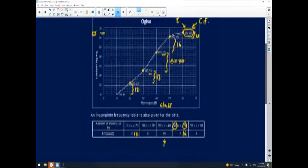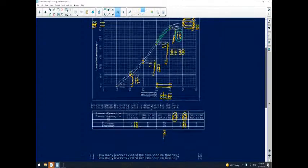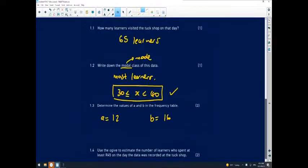By how many units did you move on the y-axis? From this dot of 40, going to the dot of 50, moving up. I think we moved from 40 to 50. The move is here. I'm going to put it in green. It's this move here, right? And that move here, the change in y, is actually equal to 16. That is why we are saying our B value is going to be equal to 16.